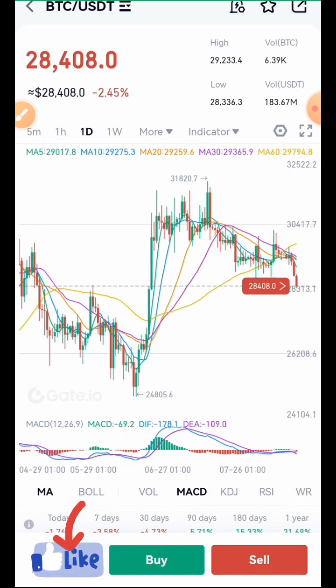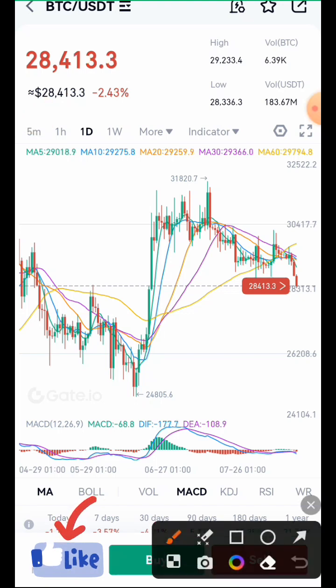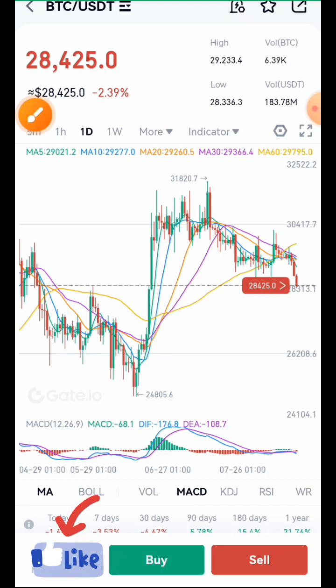Here you can see that from the 1 day time frame, each of these ticks represents 1 day. We are breaking down. So let's go to today's main topic.